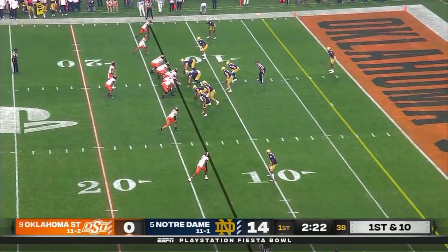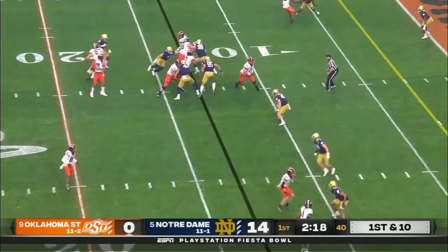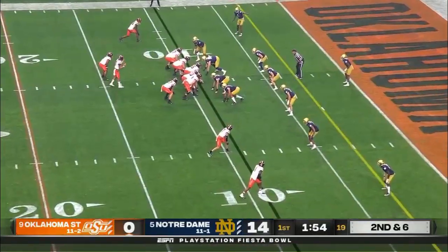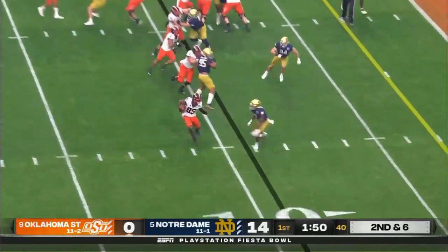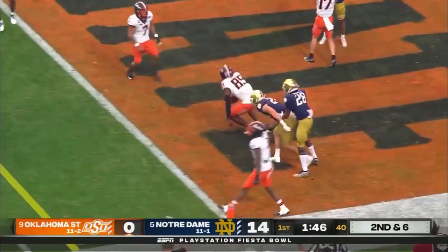Mike Gundy's offense in the red zone for the first time, trying to get on the board. Warren. Inside the 10-yard line. Flexibility as a receiving option and as a blocker. Jet sweep. Jaden Bray uses a stiff arm. Breaks a tackle. Goal line.